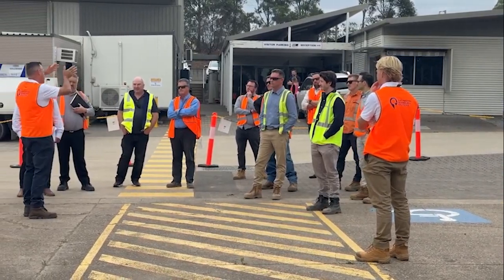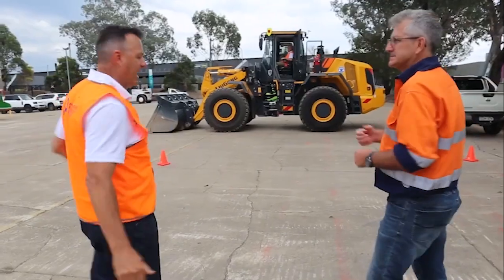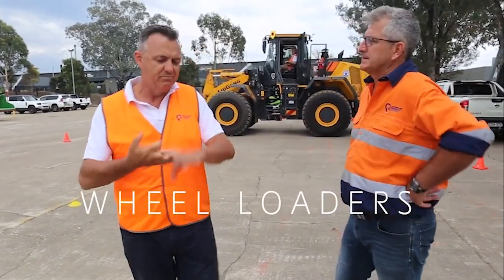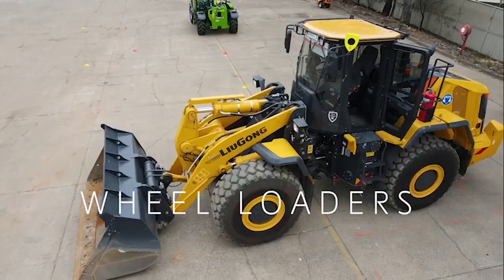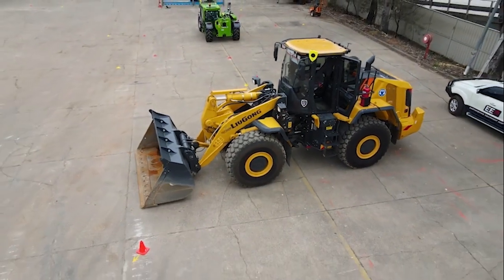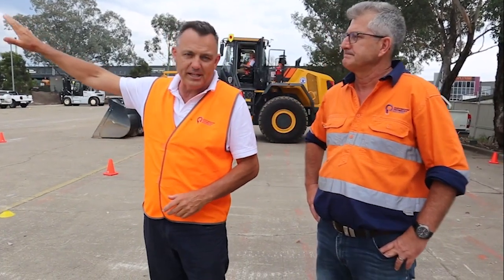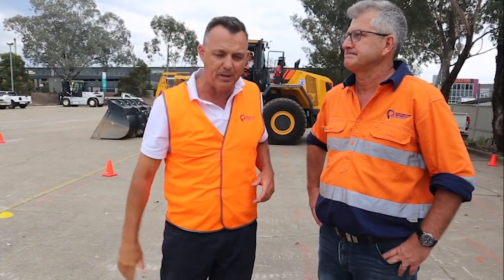So the first asset that we have in our open day is a beautiful big wheel loader, common on site, quarries, mines, general earth moving applications. We're going to show you both solutions that we fitted on our wheel loader here. You don't need to go to two companies to do one plant on plant solution and then come to us for a plant and people. We have both solutions all in the one company for you.